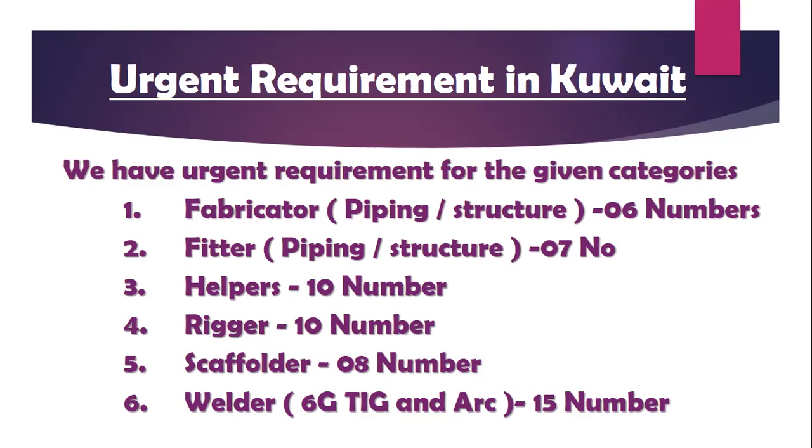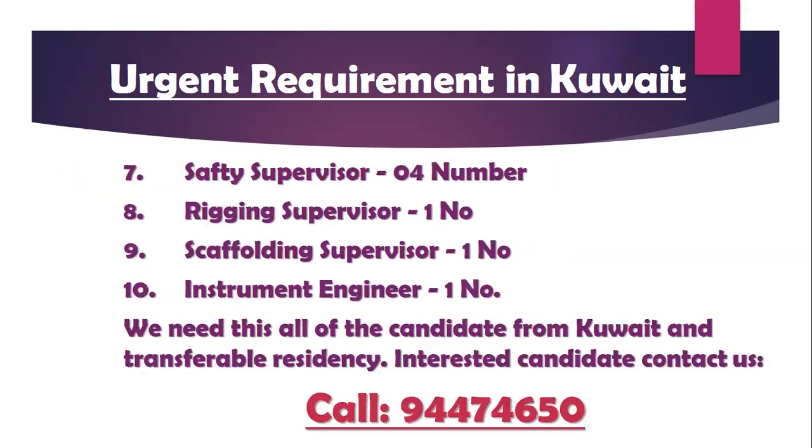Six pipe structure fabricators are needed, then 7 fitters, and 10 helpers. Young boys who have no jobs these days can apply for this kind of job. Then 10 riggers, 8 scaffolders, and welders, TIG and arc. Obviously a professional person is needed for this job. So 15 welders are needed. Next, 4 safety supervisors, 1 rigging supervisor, 1 scaffolding supervisor, and 1 instrument engineer.